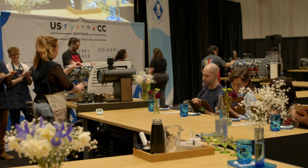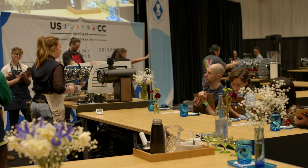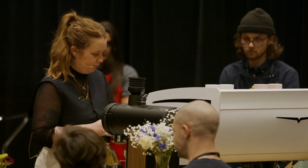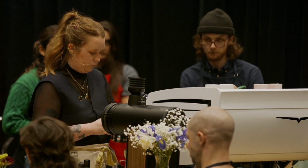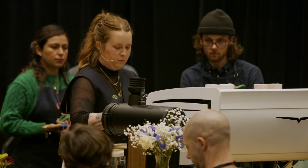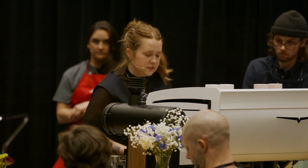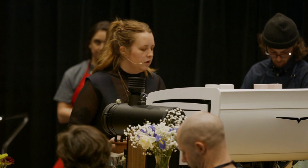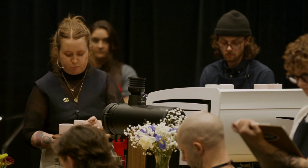I'm using a 1-to-3 ratio of milk, has a 6% milk fat content that I then freeze distilled to about 50% of its original weight. That freeze distillation is going to transform the proteins of our milk to simple sugars, transforming the notes of our espresso to their sweetest expression.